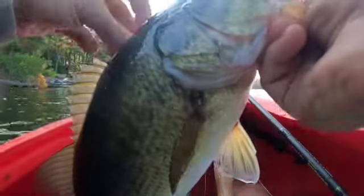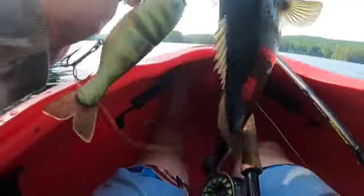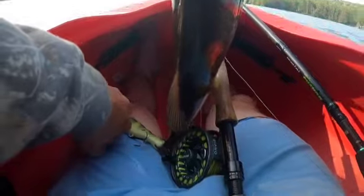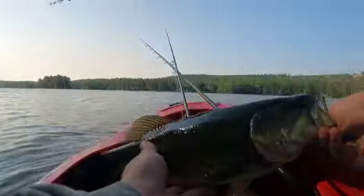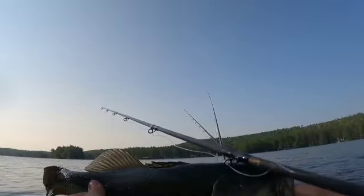There we go. It's another one. Ugh. Looks like he just slashed at it. Got a foul hook. Ow, ow, ow. Those hooks are, ow. They're new. And they're sharp. Look at that. That's a nice one.